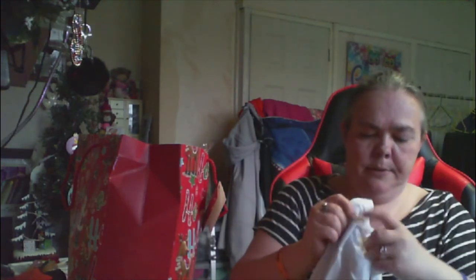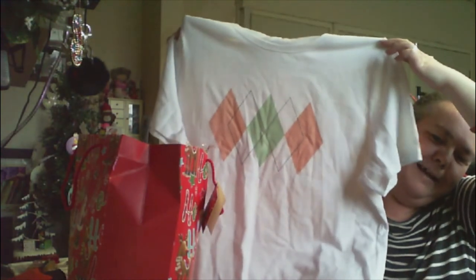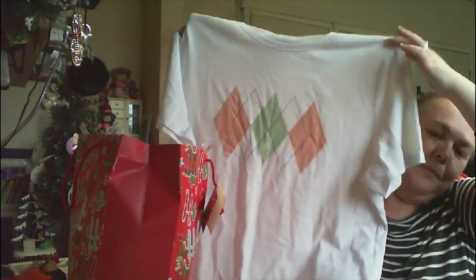Then they got me a t-shirt. Get rid of the tag. And it's just got the diamonds. So yeah, very apt diamond t-shirt. For diamond painting. I never thought of that link when I opened it, but yeah, diamonds. So that was that.